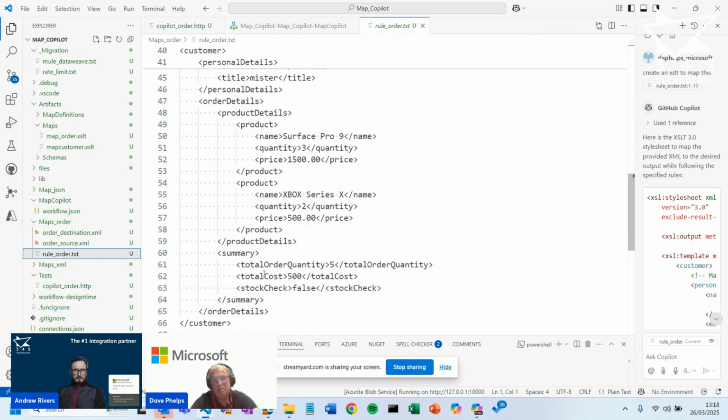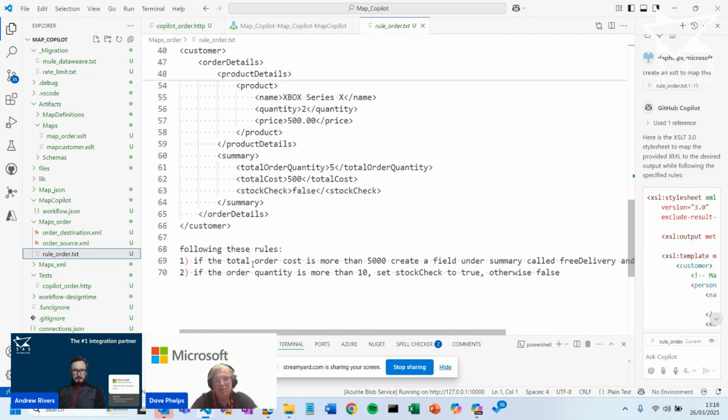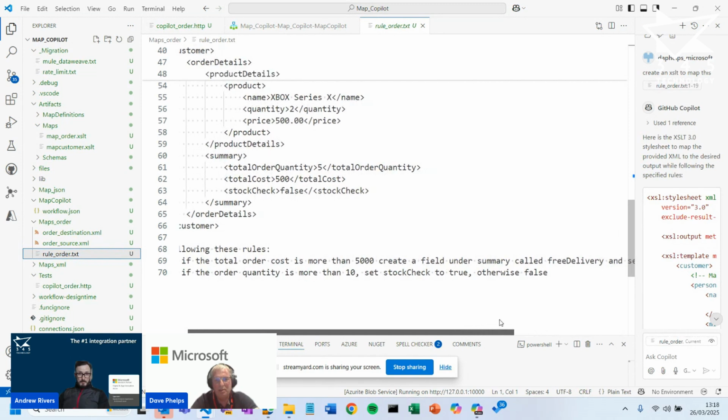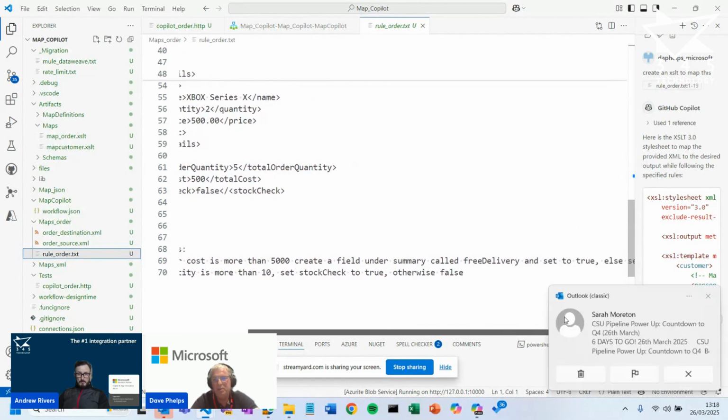I also want the total order quantity to be summed. I also want there to be a total cost. So I want to multiply the quantity by the price, and I want to add these together. And I've also got a stock check flag, and I've got some rules here. So if the total order is more than 5,000, I want to create a field under summary called free delivery, and I want to set it to true, else false. And if the order quantity is more than 10, I want to set stock check to true, otherwise false.